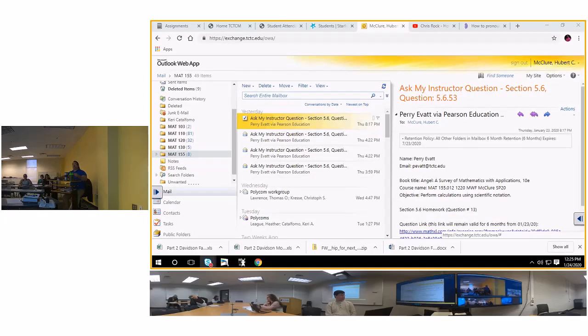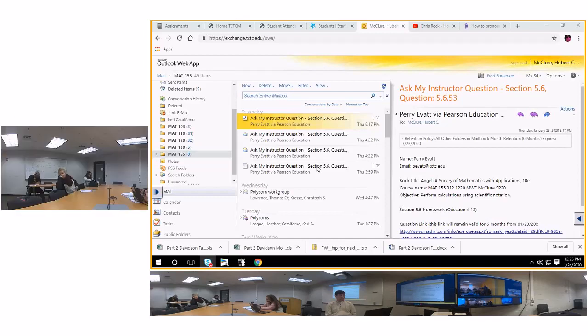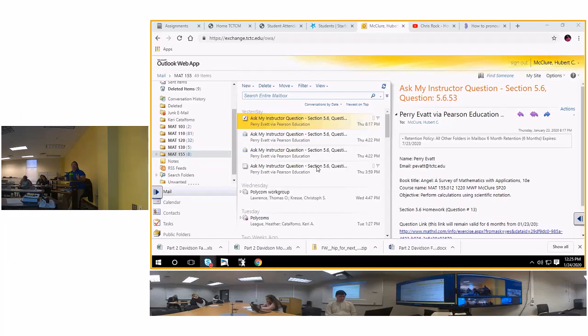Okay, first question, and they're all scientific notation. That's a good thing because your test is going to be about 40% 5.6 and about 40% 5.3. So the rest of it will be from the other sections. So you got 80% coming from 5.3 and 5.6. So the first one, let's see if they're in order. They're in order going up, I believe. Got two of the same. Okay. Here's the first one.